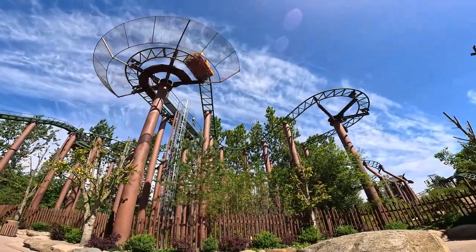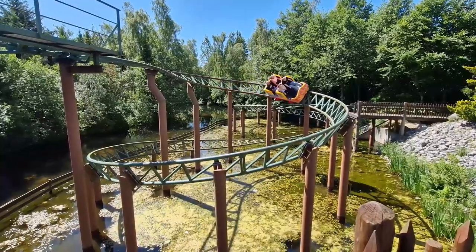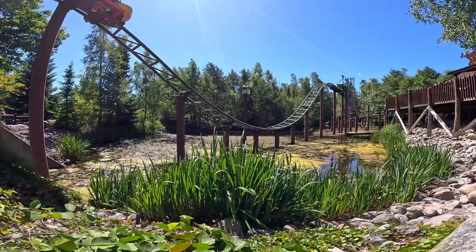Thorshammer there, a Gerstlauer bobsled. So rides very similar to Cobra at Paultons Park. Never a bad thing, because that's a really fun coaster. Yeah, I enjoyed that. The turns were tight, but not too aggressive. The helices were strong. The airtime hills gave you a little bit. So, yeah, really well themed.